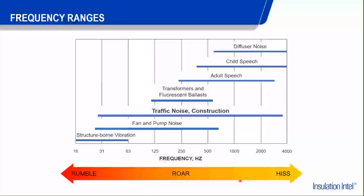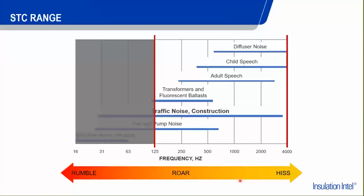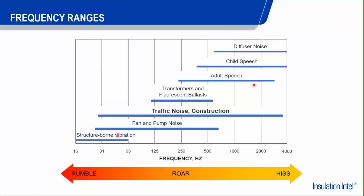Most code requirements are for an STC of 50 between multifamily units, and in a field-verified application that would be allowed to fall to 45. There is frequently a 5-point loss between the tested assembly in a lab and the built tested assembly. What we see on the chart here is structure-borne vibration down on the lower end of the frequency range. Traffic noise can move through the entire range of frequencies, and then the standard ballast, light noise, HVAC noise, and speech would all occur in the STC range of 125 and above.